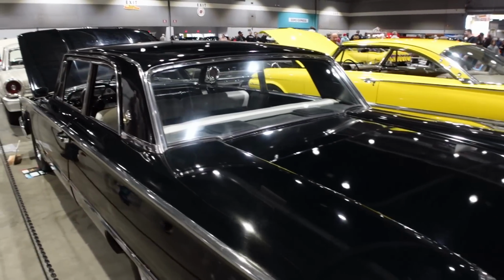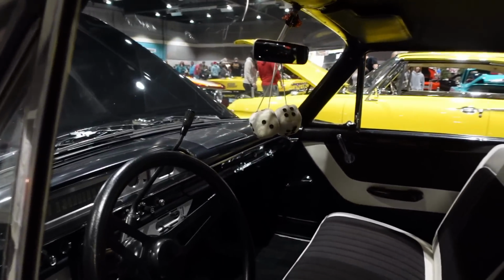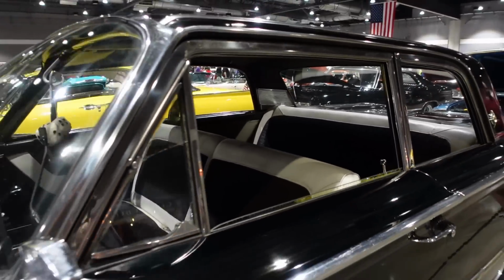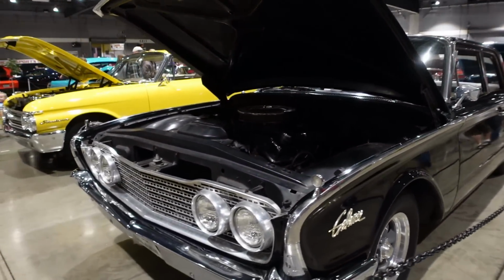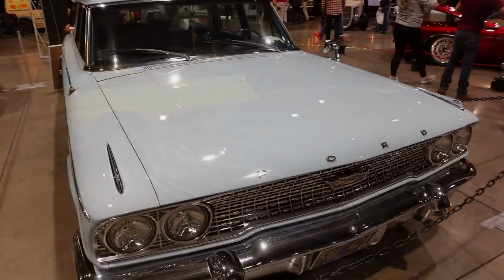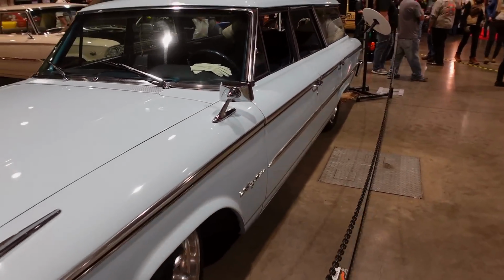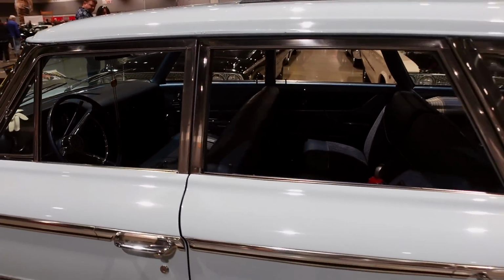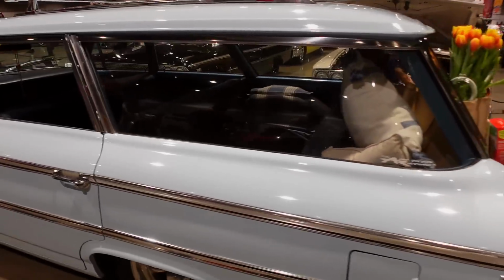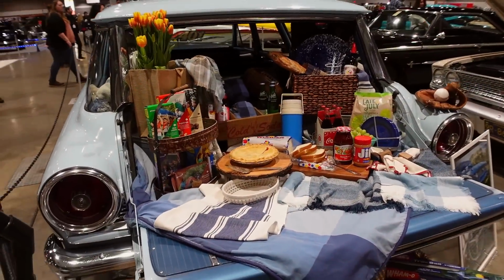Galaxy to get behind. The Ford Galaxy. I remember my uncle had a white one of these and used to just take us for a spin in it all the time. Love that car. They got room for the whole family and the biggest picnic basket I've seen at the show.